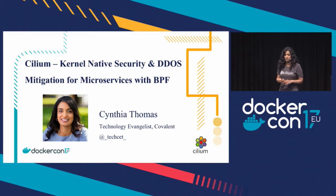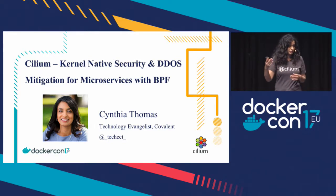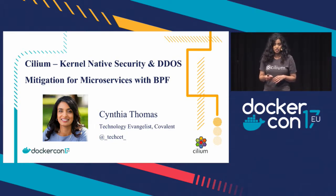So for those of you who aren't familiar, as Jerome mentioned, you can identify Cilium as a layer 7 or an application-aware security for microservices. I myself am also pretty new to the Cilium project. And here today we're going to talk about Cilium and its ability to be a kernel-native security, as well as the DDoS mitigation capabilities, leveraging BPF and XDP, as Jerome had mentioned.